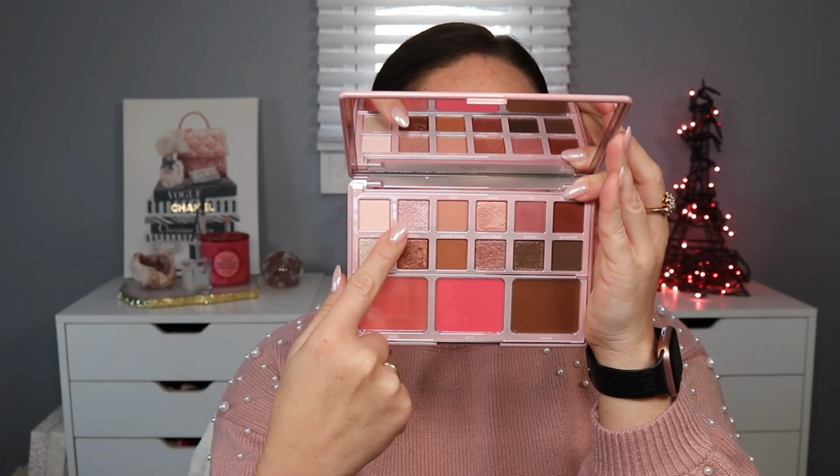Okay, now looking at the shades for shimmers, I'm thinking I'm going to go into this pink shade Cherry Blossom. I absolutely love cherry blossoms. The first time I really got to see them was in Japan, and they are stunning. They're absolutely breathtaking. There'll be some that are white, some will be pink. It just depends on where you're at.